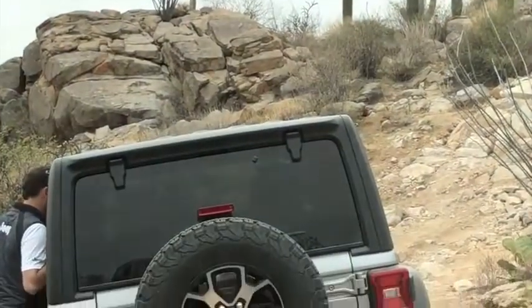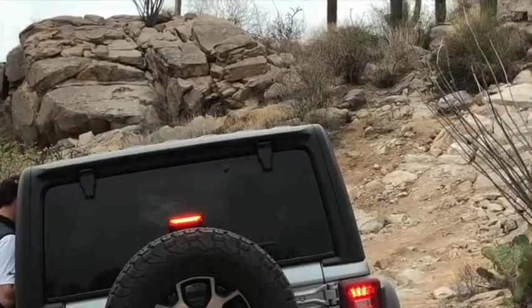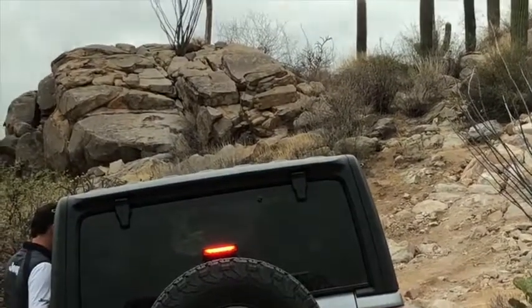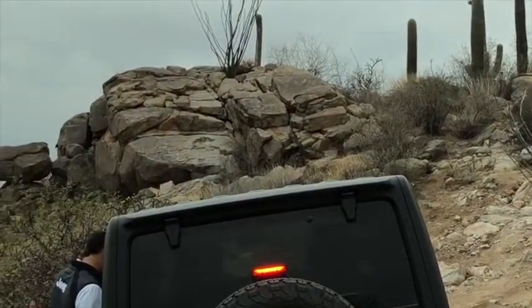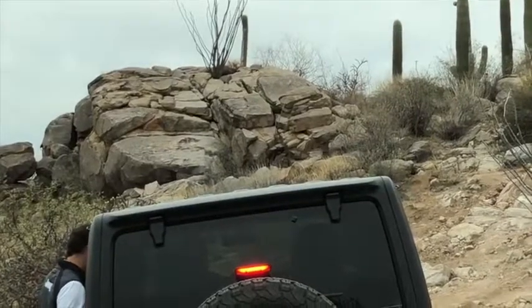Yeah, I've done the Rubicon. It's something. And Moab. Oh yeah, my goodness, man, Moab, no joke, is scary. Right? I did Moab when Volkswagen launched the Touareg. They launched it at Moab. Good for them. And I said I'd never go back again. Two months later, Hummer invited me to go.